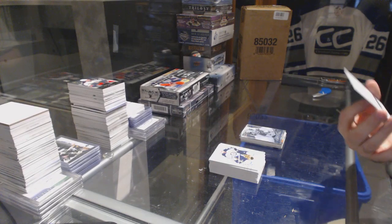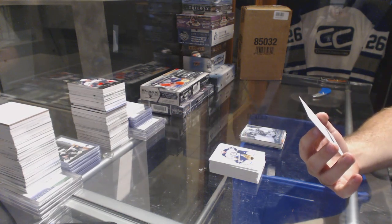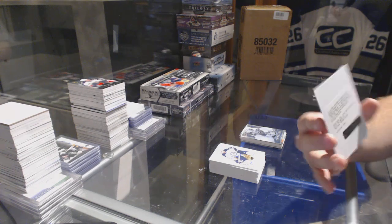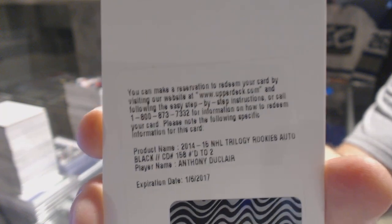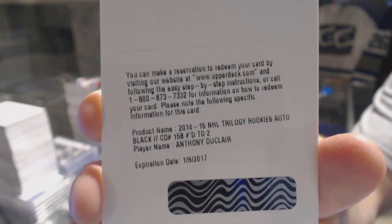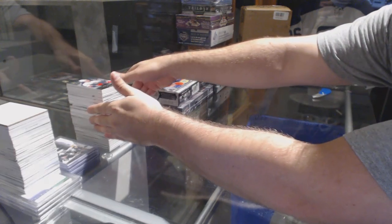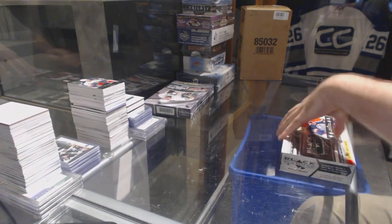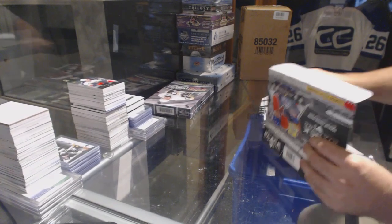And we've got a rookie redemption. Holy jeez. Can someone confirm what team this is for? Because this is a monster. A rookie auto black number to 2, Anthony Duclair. How is that in the same box with a Wayne Gretzky equipment bag? Holy jeez. Trilogy is Rangers. Woo. Good for you, Rangers. My gosh.